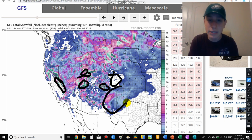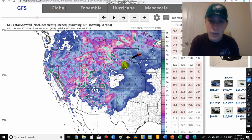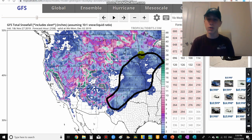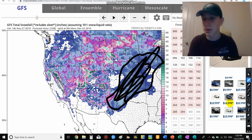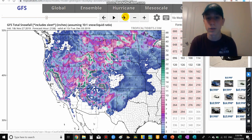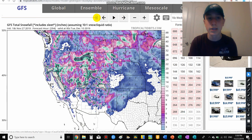Panhandle of Texas, Kansas, Nebraska, all these areas. Okay, so I'm going to outline this area. In this area, your snow is going to be just from the secondary low. Once these two combine, it's pretty much going to be rain for all this part here, and it's pretty much going to melt all the snow away, at least according to the latest run of the GFS model. And snow over the next 10 days? No, 294 hours. So that's through December 10th, so probably about a couple weeks, and not much more snow.